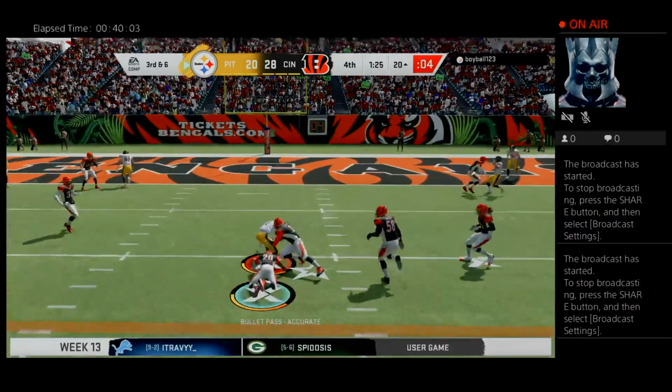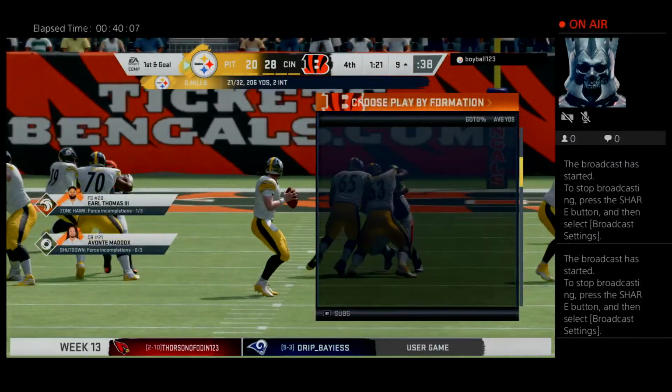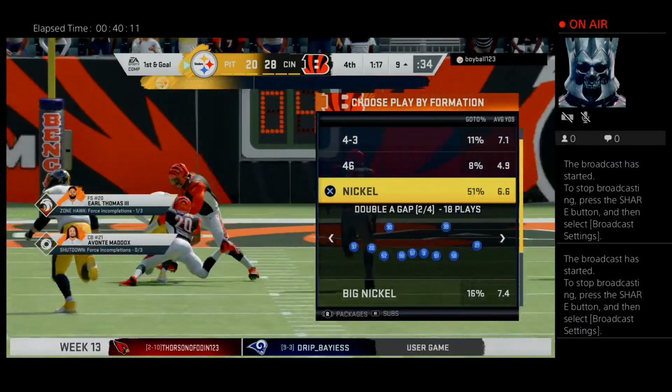Over the middle, hauled in by Smith-Schuster. And he gets it inside the 10 to the 9. They're able to convert on 3rd down, and that sets up a 1st and goal.